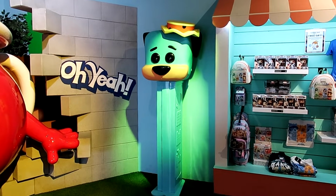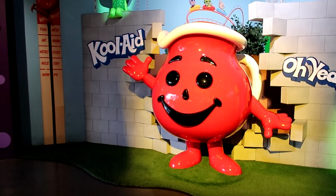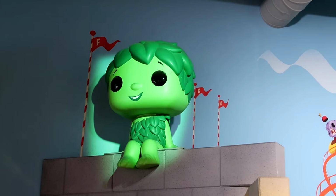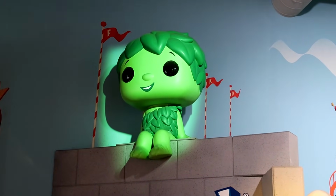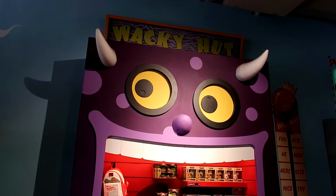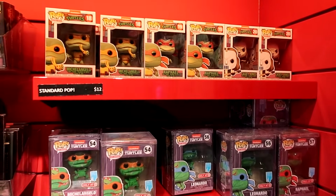It's a Huckleberry Hound Pez dispenser, because we have the Kool-Aid Man bursting forth from the wall as he does. Then we have Sprout sitting up there on the wall. Wonder where the Jolly Green Giant is. Look at this case here with the devil horns and googly eyes. I guess they have some Ninja Turtle Funkos in his mouth.